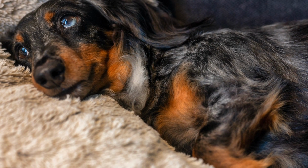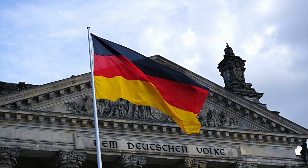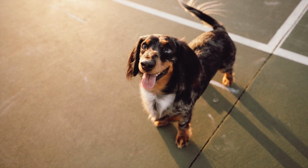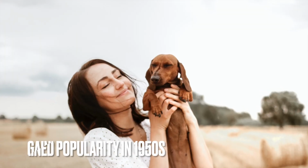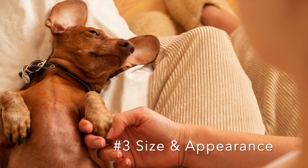The Dachshund is such an iconic symbol of Germany that during World War I, American enthusiasts began calling them Liberty Hounds to curtail a decline in popularity due to anti-German sentiment. Their popularity took a small dip during World War II, but the breed became a family favorite again in the 1950s.